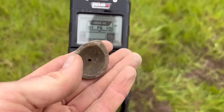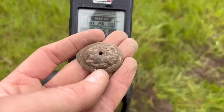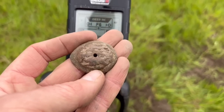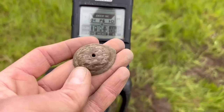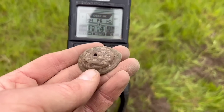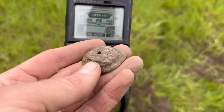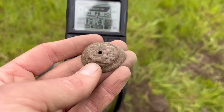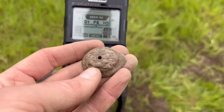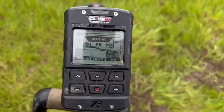What do you think? Let me know in the comments, but I think that could be something quite interesting. And even better would be if it's got a bit of age to it. If this was back to the 14th or the 13th or even the 12th century, and it was medieval or Viking, I would be over the moon. So let me know in the comments below.